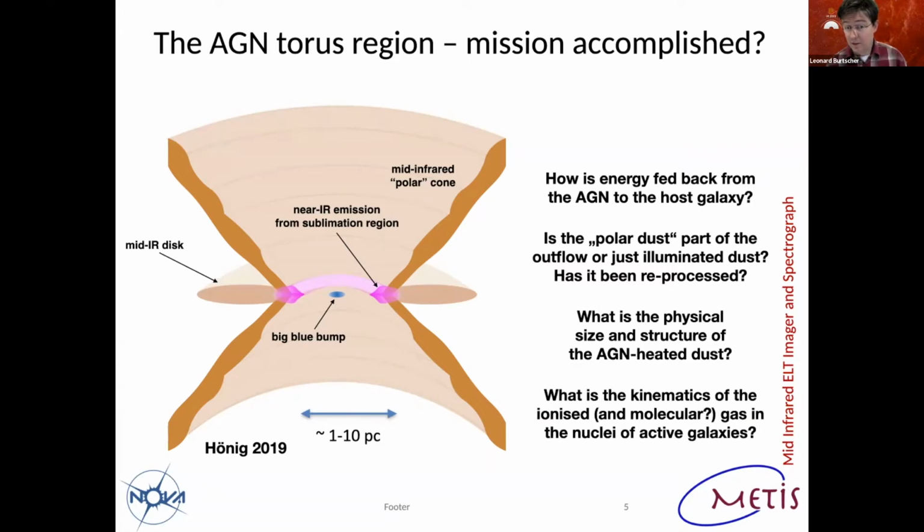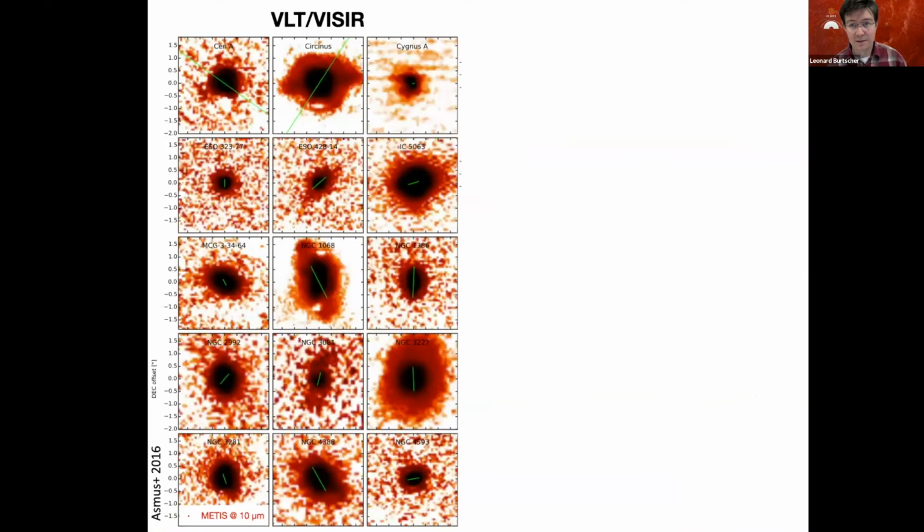Also, we'd like to know the kinematics of all of this. We hope to do this with the L and M band high-resolution IFU. And the biggest question for me, at least, is why actually are some galaxies active and others not? And that's where the time zones, of course, come in. But we hope to come closer there with METIS at least.